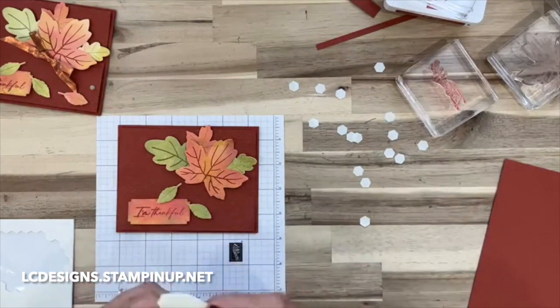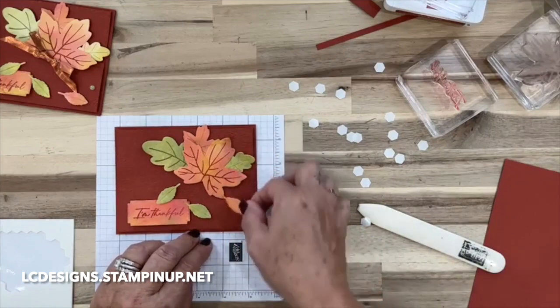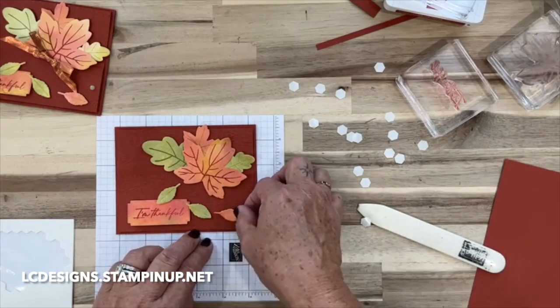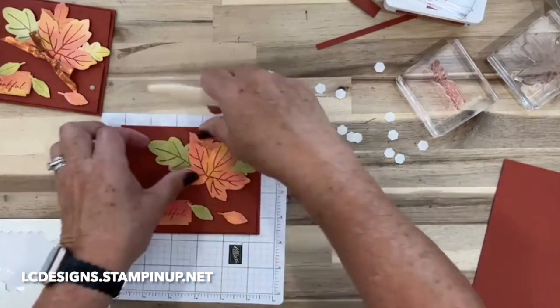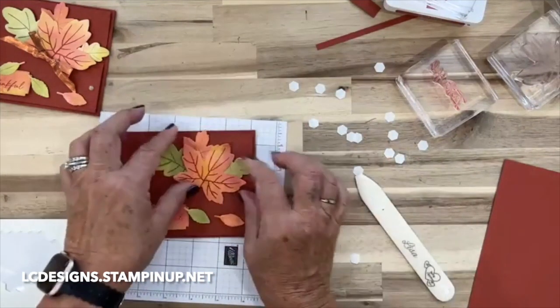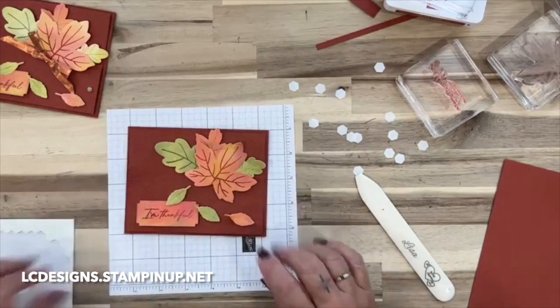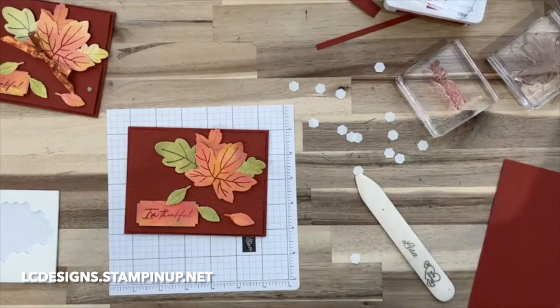I wanted these leaves to kind of look like they were falling leaves. Which way should I go? This is the way I did the other one. But, you know, you could use your bone folder. I should have done them ahead of time to make them more real. You could actually even crumble them to make them look real.